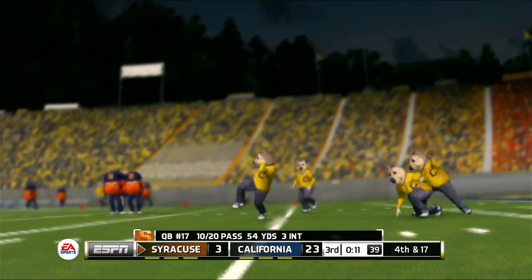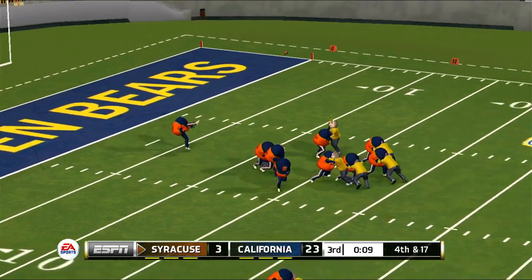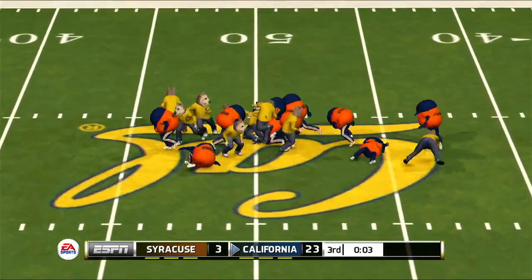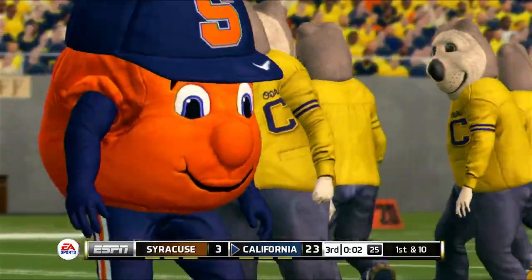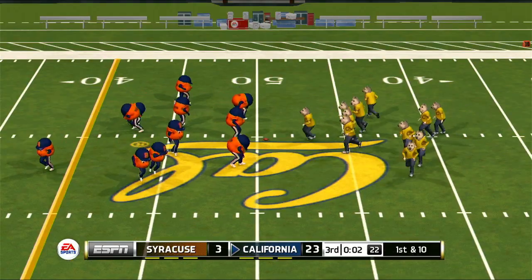Forced to punt it away here. Great hold by the defense. They were expecting the pass play, and they defended it very well. That makes it fourth and long. He makes it out to maybe the 49-yard line. It's going to be interesting to see how the action shakes out in this series.